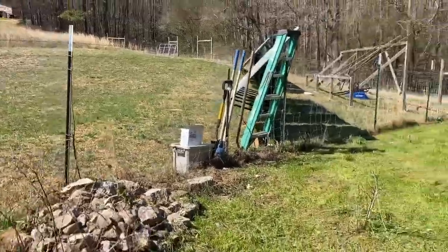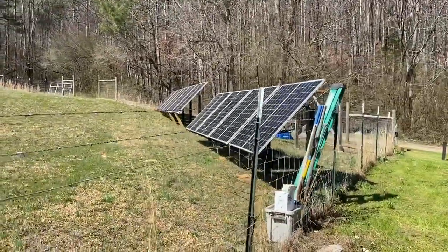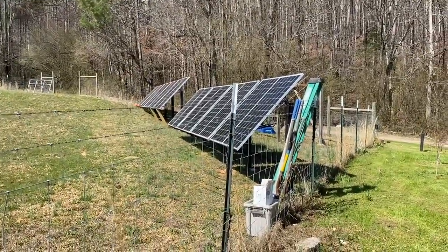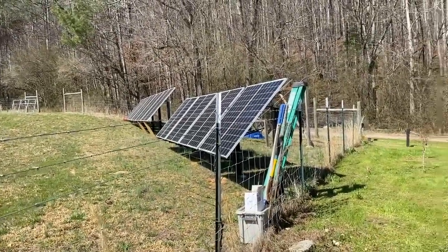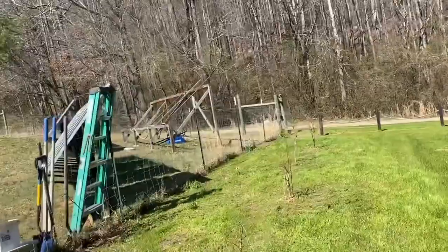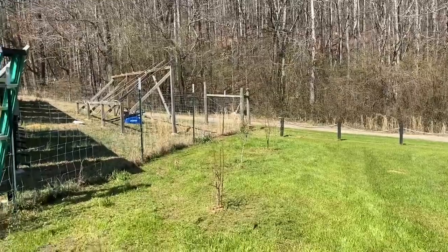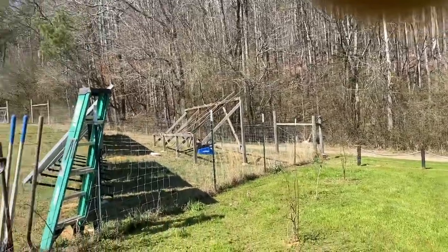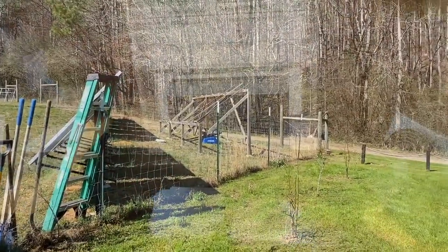So he hasn't completely finished with this. As you can see, there's a lot of tools right here, but this has given us enough power for our batteries to have air conditioning in the summertime during the day, which we've never had. We've had a little bit of air conditioning during the day, but not as much. So these go to a powerhouse over there in the woods, which we can't really see through all the trees, but we have a little bitty powerhouse over there, and we'll do a solar tour pretty soon.